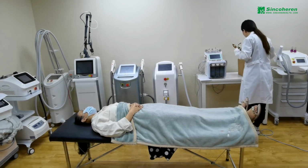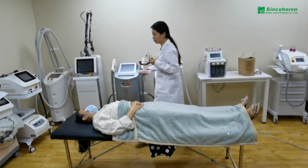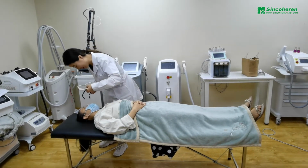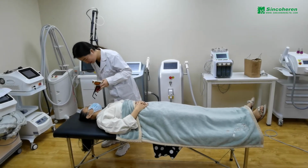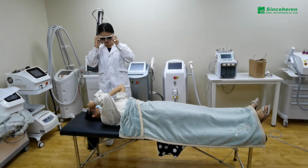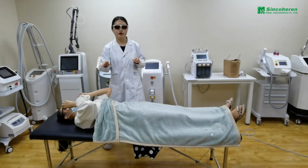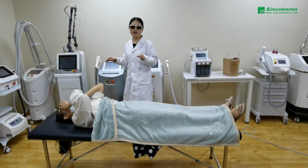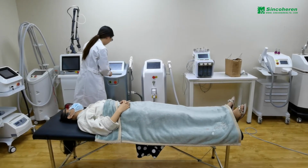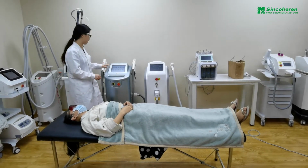Before you do any treatment, no matter Diode laser or IPL, we suggest goggles for both you and the patients. Especially for IPL treatment, we suggest everyone in the treatment room wear glasses. Okay, select the skin type. You can see there are only 5 options, no skin type 6.